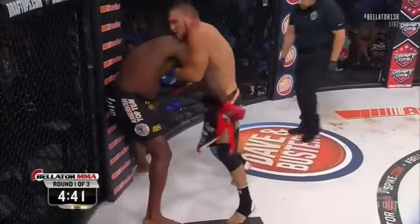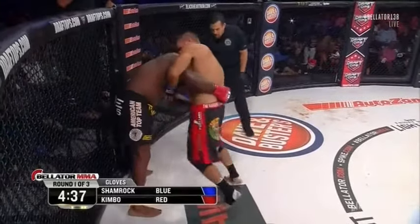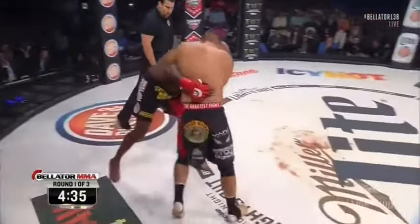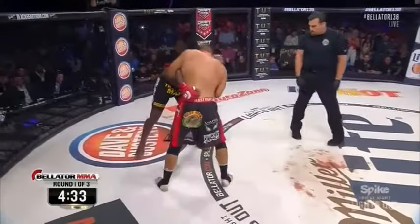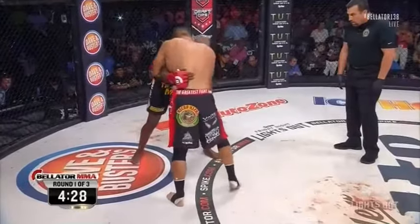Outside trip hit by Ken Shamrock. He's wearing the blue gloves, red gloves for Kimbo Slice. One of the problems with that size disparity I talked about is going to have a hard time holding Kimbo down. Got the takedown, couldn't keep him there.